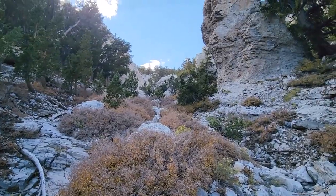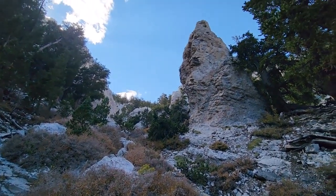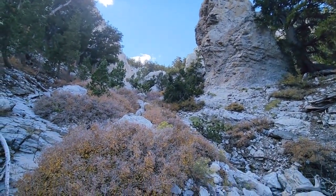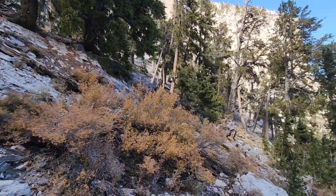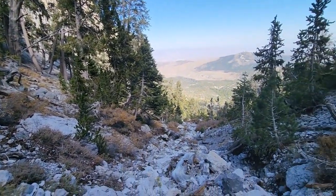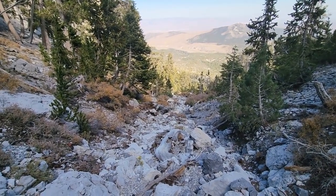Okay, checking in part way down this gully. Look at this pillar, pretty awesome. Anyway, yeah, it's a lot faster on the way down. That's not because I'm sliding, it's just because you can see what's in front of you and below you and your footholds.